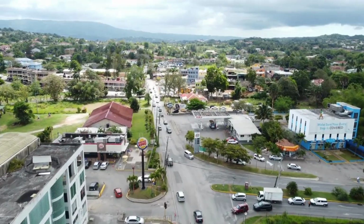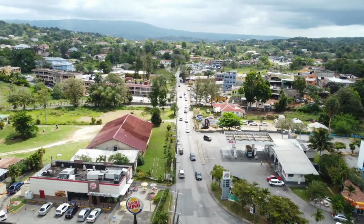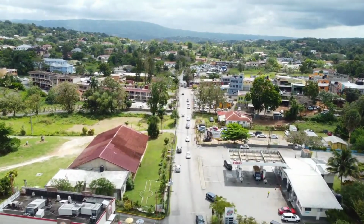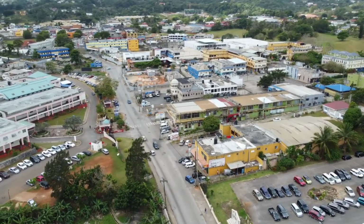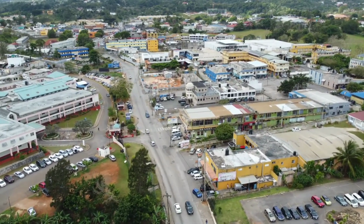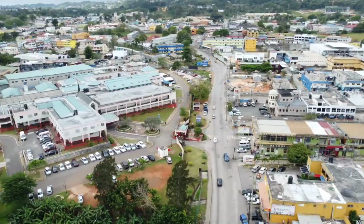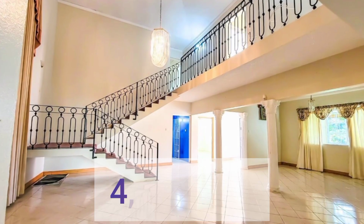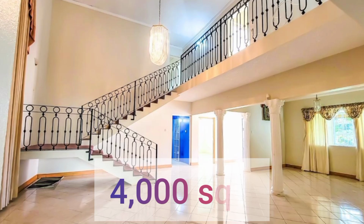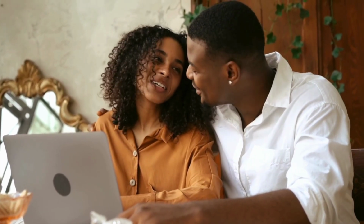Just minutes away, the vibrant town of Mandeville beckons, offering a plethora of stores, banks, and dining options. Embrace the bustling commercial hub's charm while having essential amenities like hospitals within reach. This house sits on a little over quarter acre and has floor space of approximately 4,000 square feet. Make an appointment to view this house today.